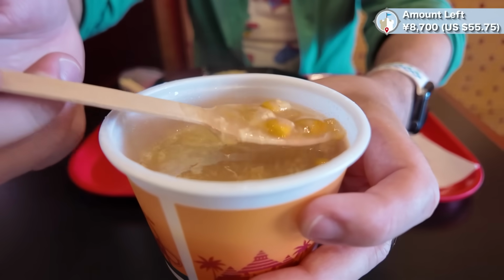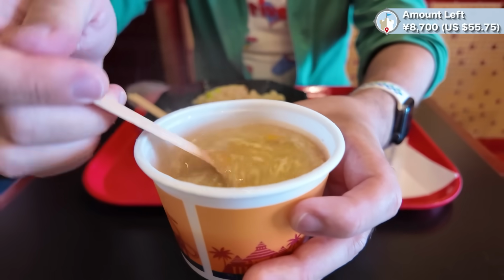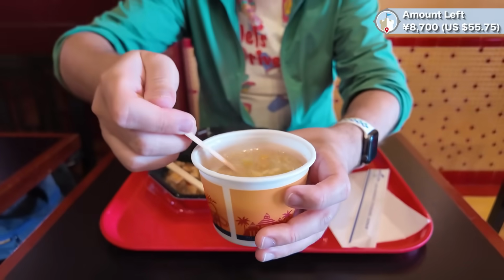There's the corn soup. You can tell there's egg in there too. That's just hot. And there's some sort of seasoning in here. I'm not too sure what it is, but it gives it a nice seasoned flavor. It's not just water with corn and egg.